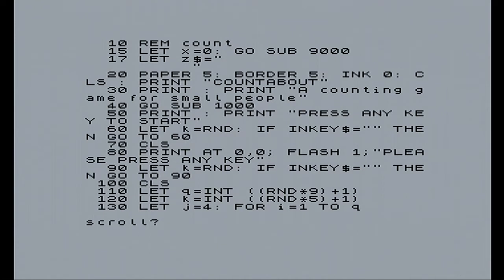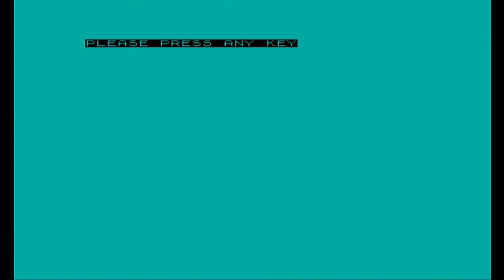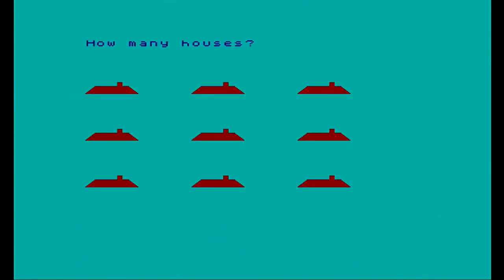It says Count. Right, okay. A counting game for small people. It's me. Perfect. I'm ready to count. There's no need to use enter in this program. Press a key to start. How many houses? There are 9 roofs. 9.